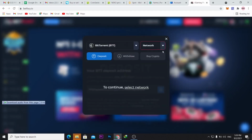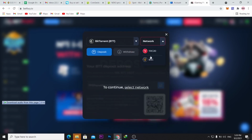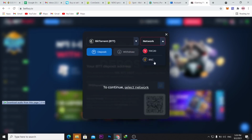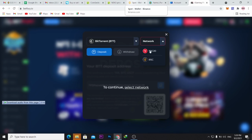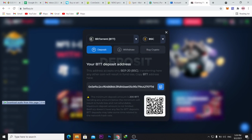So right now you have to select the network. I've selected BTT. I have to select the network. They have several networks here: the TRC network, and we have the BSC network. Because I'm on Binance, I'm going to use the BSC network. It's going to be cheaper for me, and I'll just copy the Binance address. You can see here, this is the Binance address for my BTT.